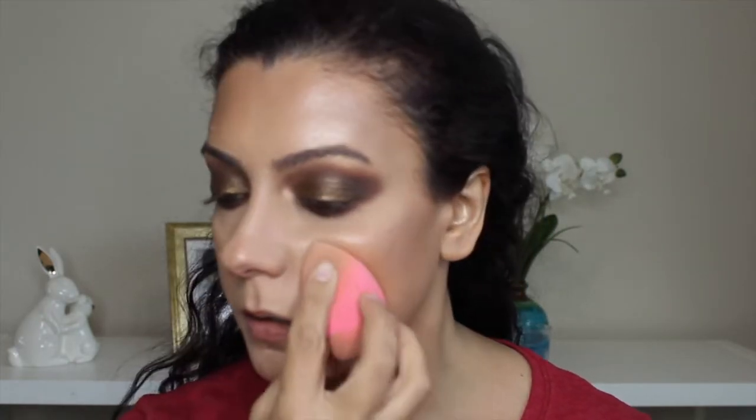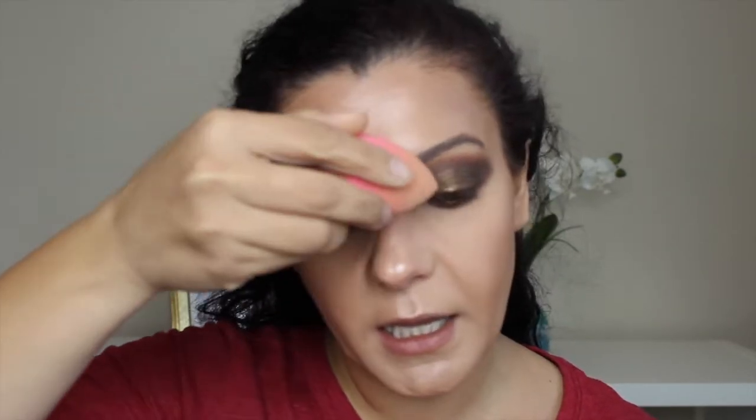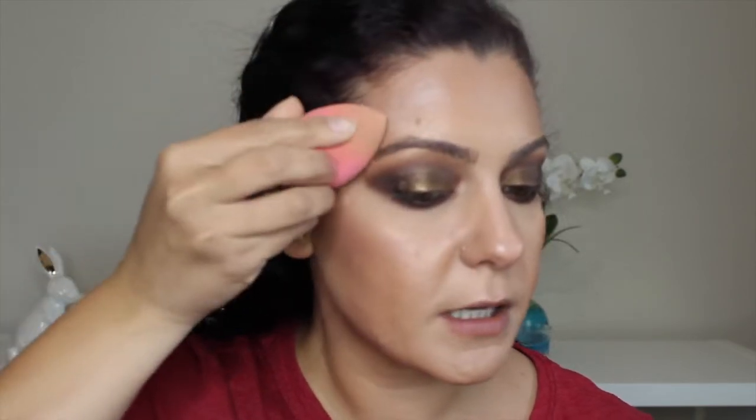The second setting spray that I'm going to go in with is the Milani Make It Last setting spray. And again, I am going to go very heavy-handed with this because I do want my makeup to last more than 12 hours. Same thing I did earlier with the beauty sponge, I am going to press the product into my skin. I'm using the clean side again. I didn't put any type of product on it. I'm just gonna press into my skin.